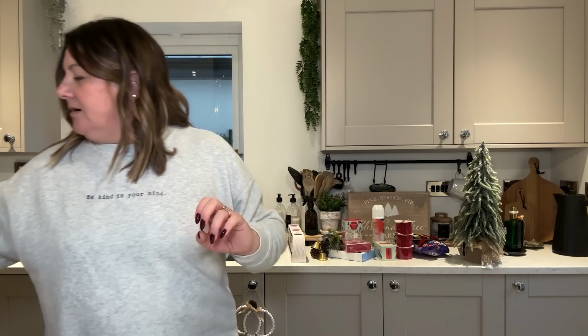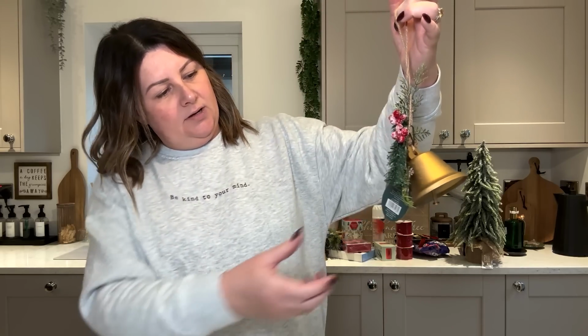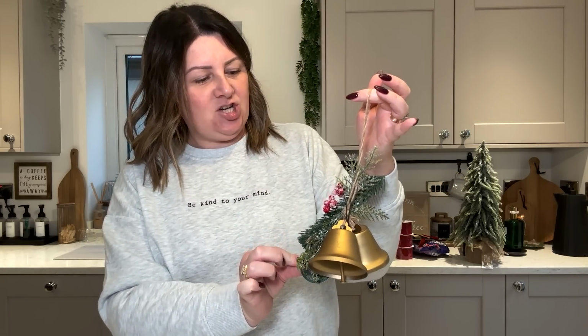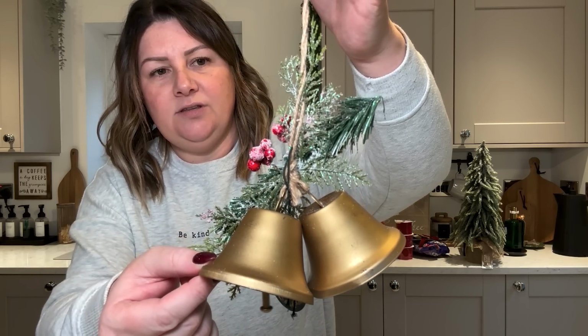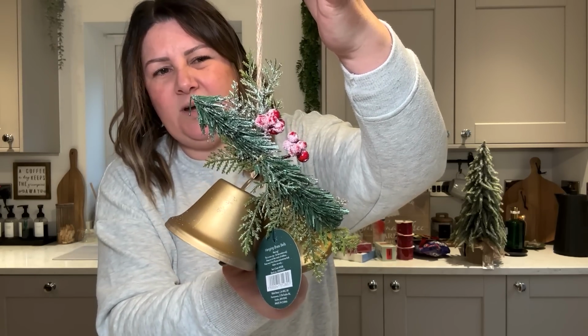And then I got this also from B&M. Now I'm thinking about changing this quite a lot actually. I'm thinking about removing the bells and just using the bells, not the foliage. I'm not overly keen. Again, I just think it looks quite cheap.